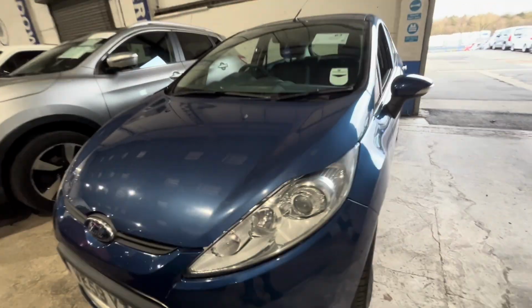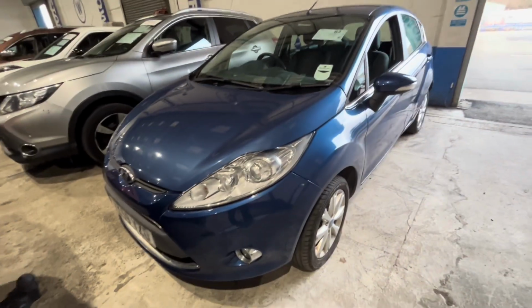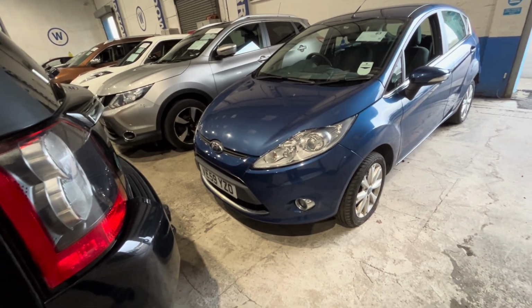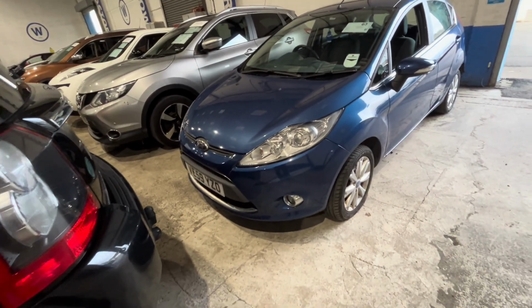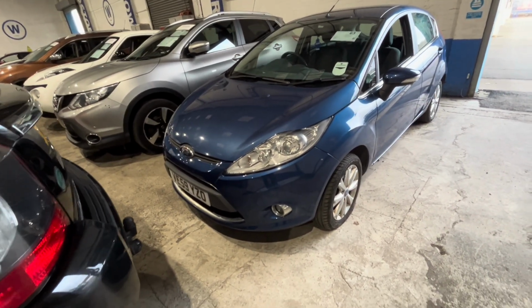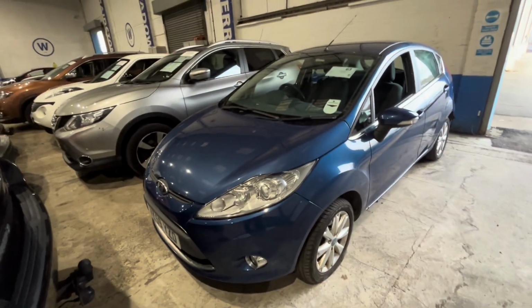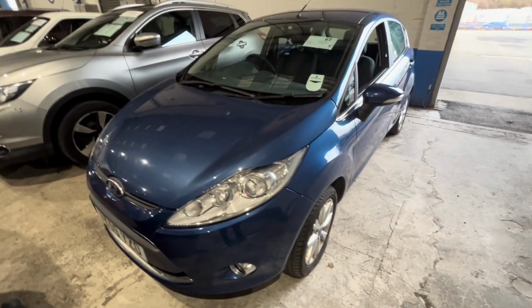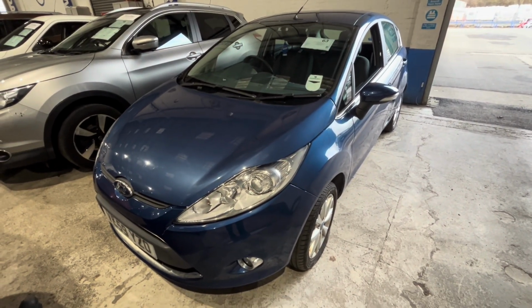Oh, there we go, just noticed it as well. Crack on the bumper, so it basically wants a front bumper and a wing. I can see this one going really cheap, but it needs a lot of work. I can't see it getting anywhere near 1,700 quid though. I think the next one's outside, so we'll have a little wander out there and we'll see what we've got to show.